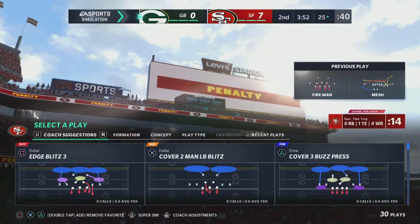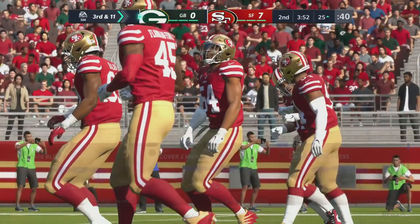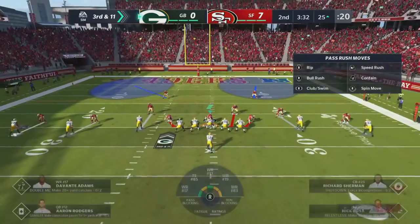Completed the pass but lost yardage, so they'll decline the penalty. Perfect play for them, isn't it? Who needs a penalty when you try and throw the ball, you don't even get it downfield, and they go ahead and snuff out the play. They'll take that as a result.